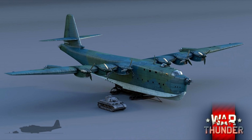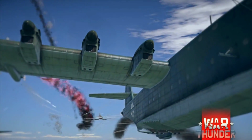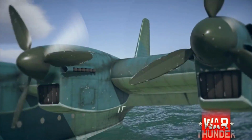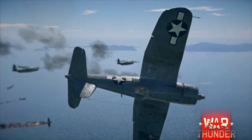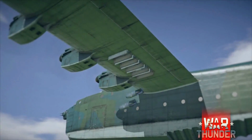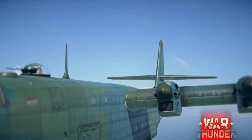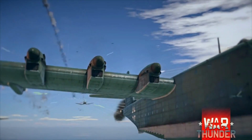But anyway, ladies and gentlemen, the BV-238. I'm really hoping for the BV-222 Viking to come in as well, so the Germans get some flying boats. And I'd like to see a flying boat that the Germans have that's actually in the tech tree and not just a premium. But I have to say it now, I'm probably going to be tempted to buy this and play it immediately. I may be a sucker, but I might be highly rewarded with one of the silliest and derpiest aircraft, and some good times in custom battles.